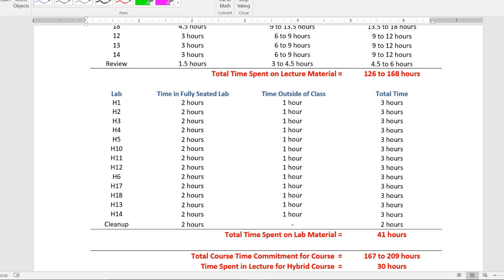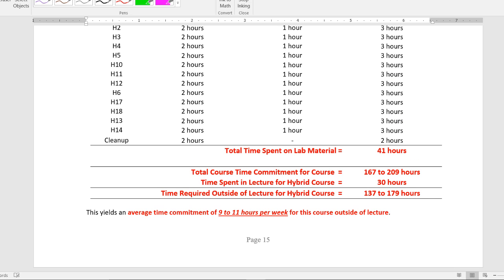If you do the math on this, the total time commitment for the course is somewhere between 167 to 209 hours. We'll be spending 30 hours here in lecture. So if you subtract this, this means on your own time, somewhere between 137 to 179 hours in this course. That means that outside of here, once we leave, you'll have about 9 to 11 hours per week that you should be dedicating to this class.